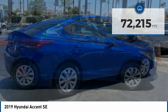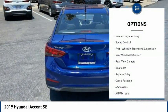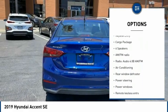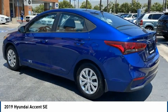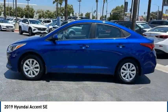Here are some of this vehicle's great options: electronic stability control, brake assist, traction control, remote keyless entry, speed control, front wheel independent suspension, rear window defroster, rear view camera, Bluetooth, keyless entry. Come see the car for yourself.